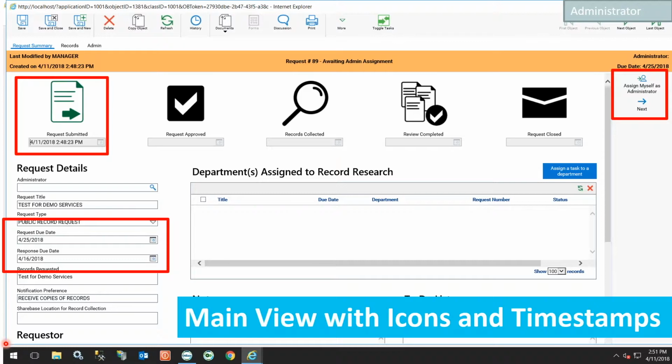As we complete each of these tasks, we will actually change the color of those icons and log the date and time when they were actually completed. In the upper right-hand side, you'll see the first exposure to OnBase workflow. So these are actually ad hoc tasks in workflow that allow me to step through the process and either assign people or move the request on to the next step of the workflow.